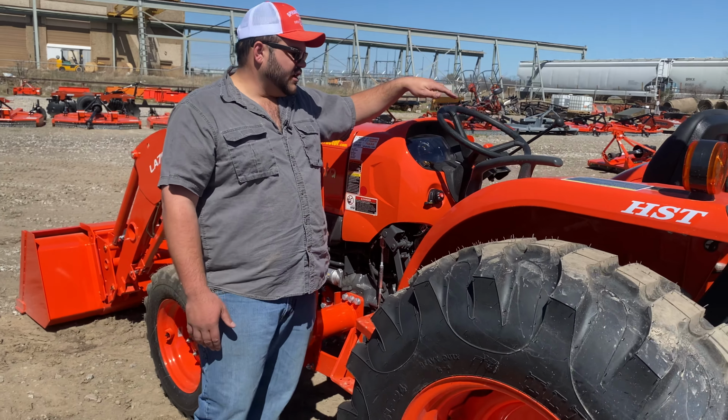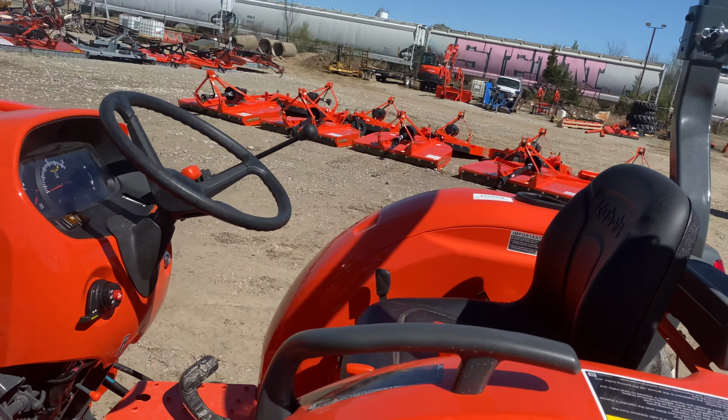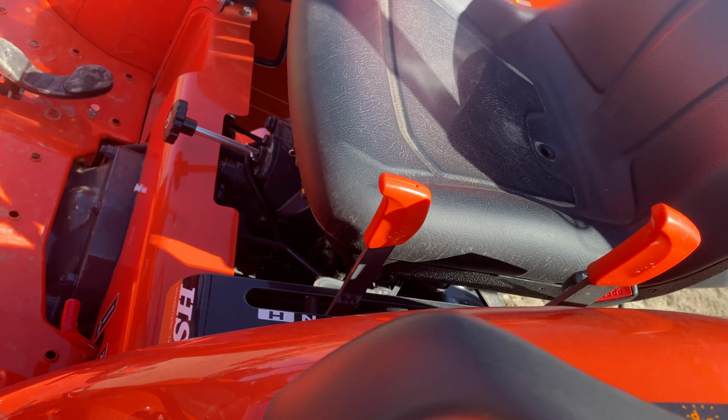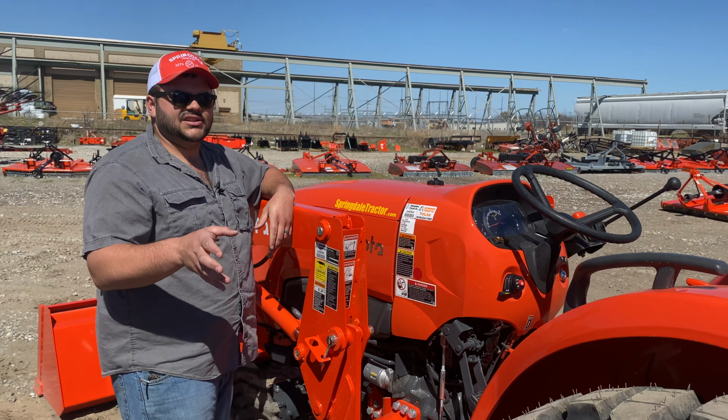Now, the differences on this is, for example, this is what the cruise control looks like. So you got your 3 ranges of speed, and then you got your cruise control there. So if you're doing brush hog and things of that nature, you could just push that and be able to set it to the exact speed that you need it to.